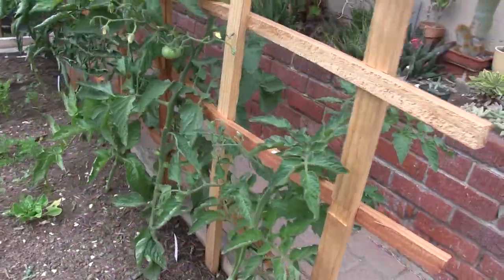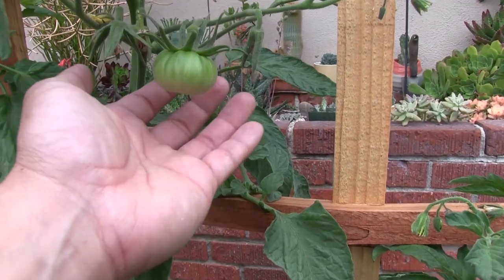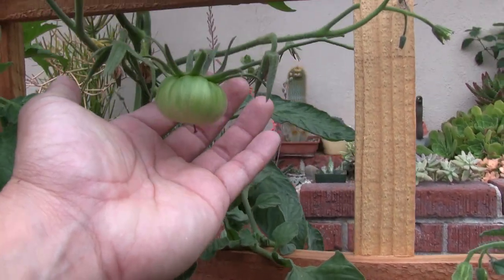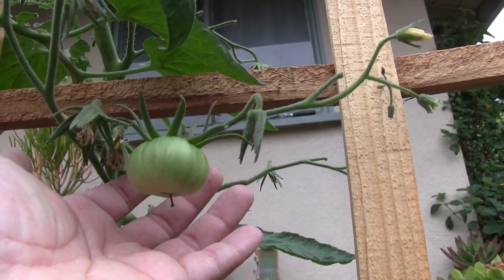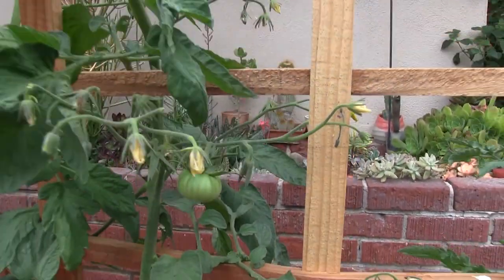We'll swing around the front and look at our Brandywine tomato, and this one was a mega bloom, and it looks like it's just one tomato, so it's going to be a really nice looking tomato.